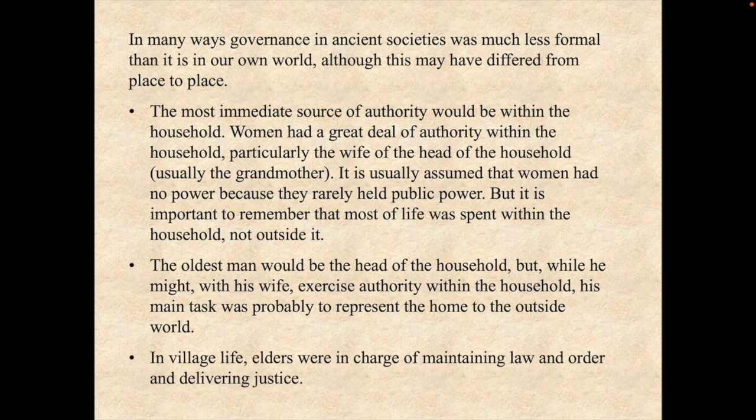The oldest man would be the head of the household, but while he might with his wife exercise authority within the household, his main task was probably to represent the home to the outside world. In this way, you can think in a university or educational setting of a college president and the provost. The president represents the college or university to the outside world, while the provost directs internal affairs. Both roles are very important.